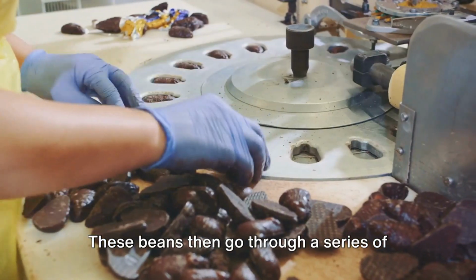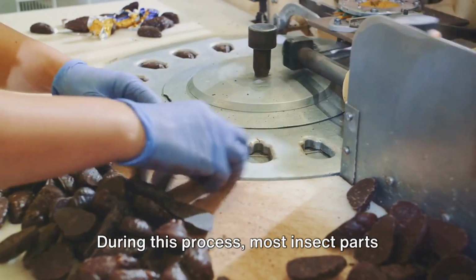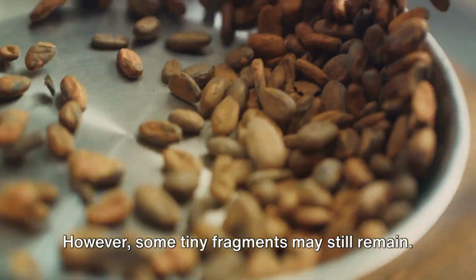These beans then go through a series of steps including fermentation, drying, roasting, and grinding. During this process, most insect parts are eliminated. However, some tiny fragments may still remain.